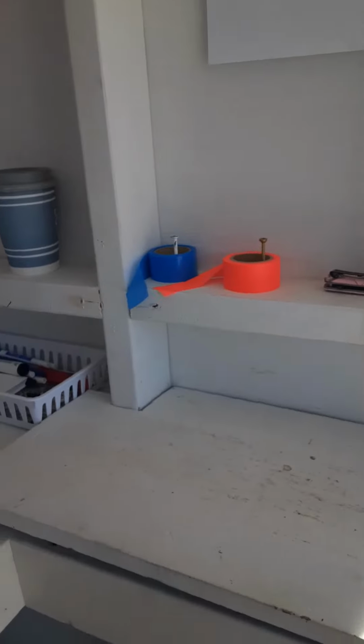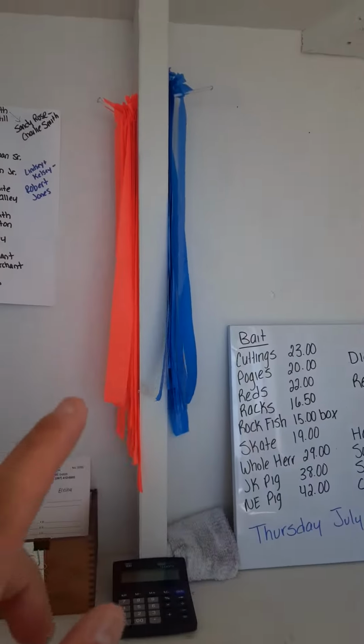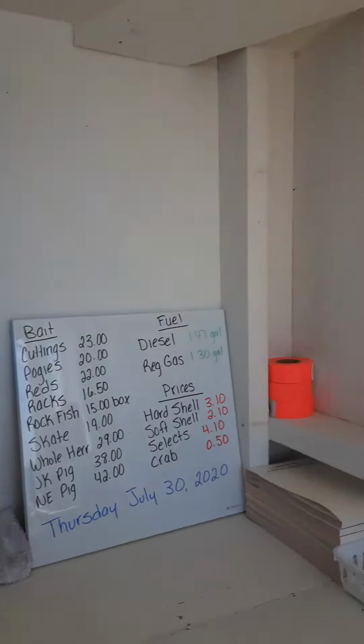And I designed a ribbon cutting station because I cut all the ribbons for the guys, so I keep track of the boats that come in.